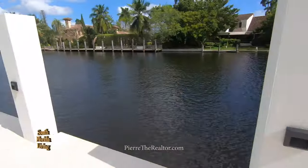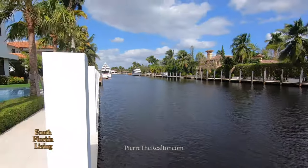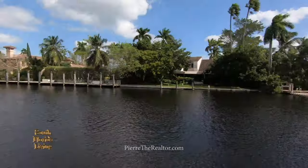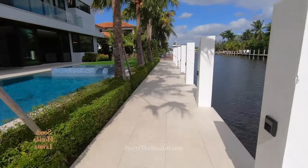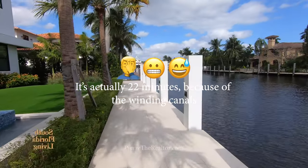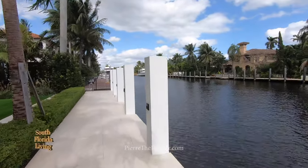And look how big this dock is, man. This is beautiful, man. Look at the different houses on the water. Say hi to your neighbors. And look, you're minutes away from the beach. This is ocean access. I wouldn't be surprised if by boat, you're like 10 minutes away, sailing slow, to the beach, okay? It could be even less. Not to the beach, to the ocean, the open ocean, okay?